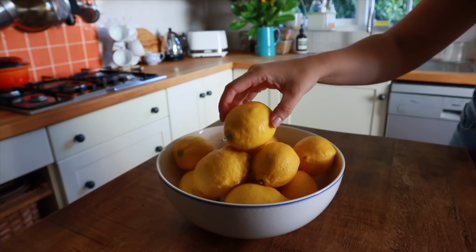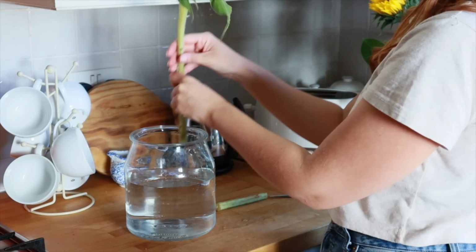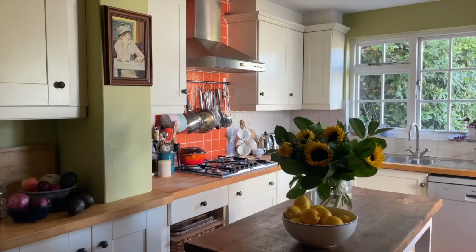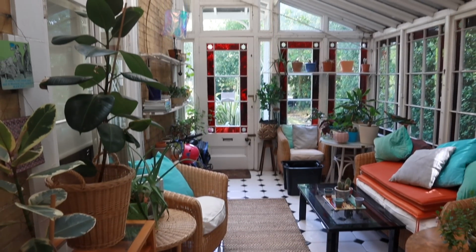I'm staying with my nan for a few weeks this summer while I'm living out of a suitcase on my travels, and I've decided to do a few makeovers for her around the house while I'm here. You might have already seen the kitchen transformation video. If you haven't, you totally should. But today we're focusing on this room. This is my nan's conservatory.